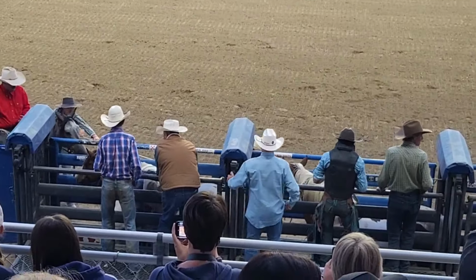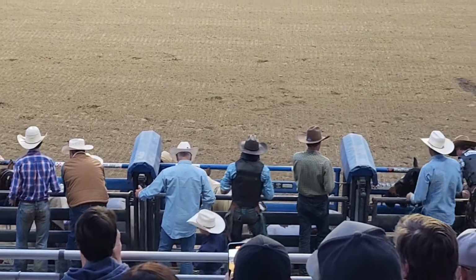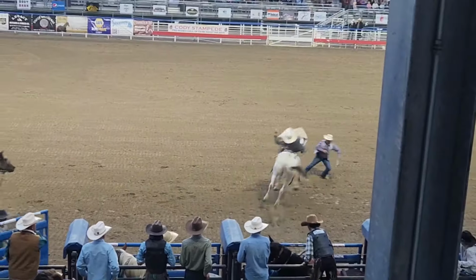Judges score the horse on either side, 25 from each judge. The cowboy can get up to 25. Perfect score would be 100. Here we go. Come on, cowboy. Make some noise for him.